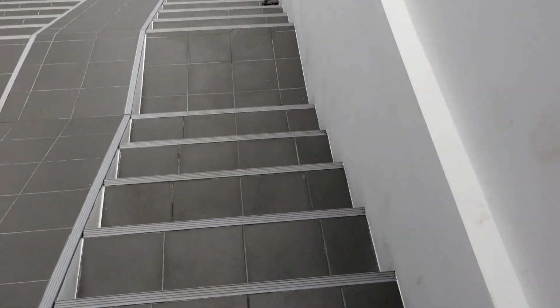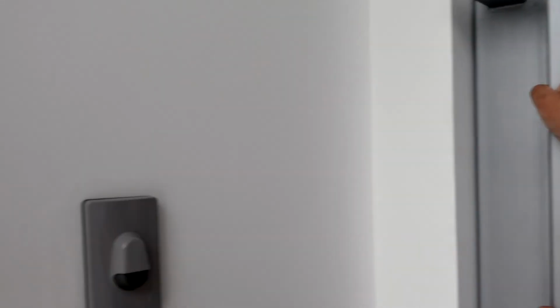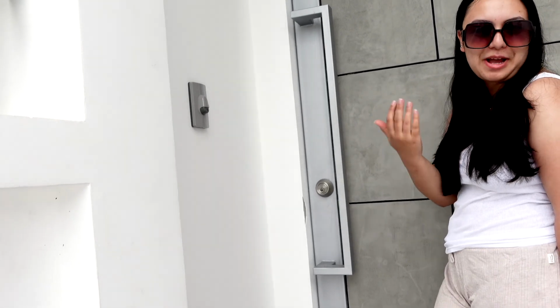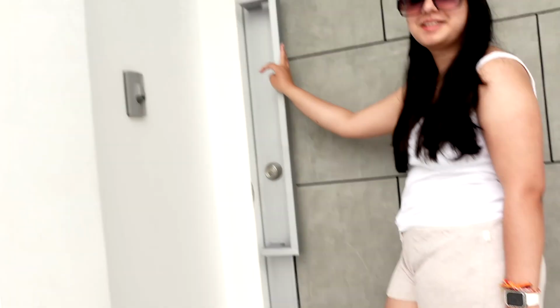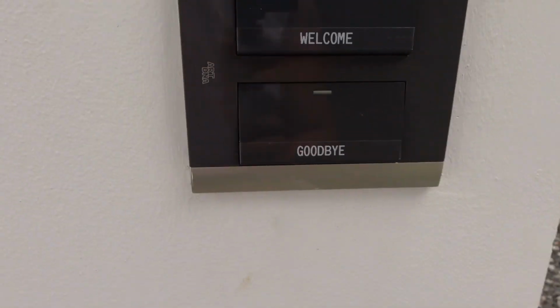So we have to come up all these stairs, which I'm not happy about. And then we have this very large door handle, very large door right here. We also have a doorbell and it rings like an electronic sound. Press it. There you go. Ding dong, hello.